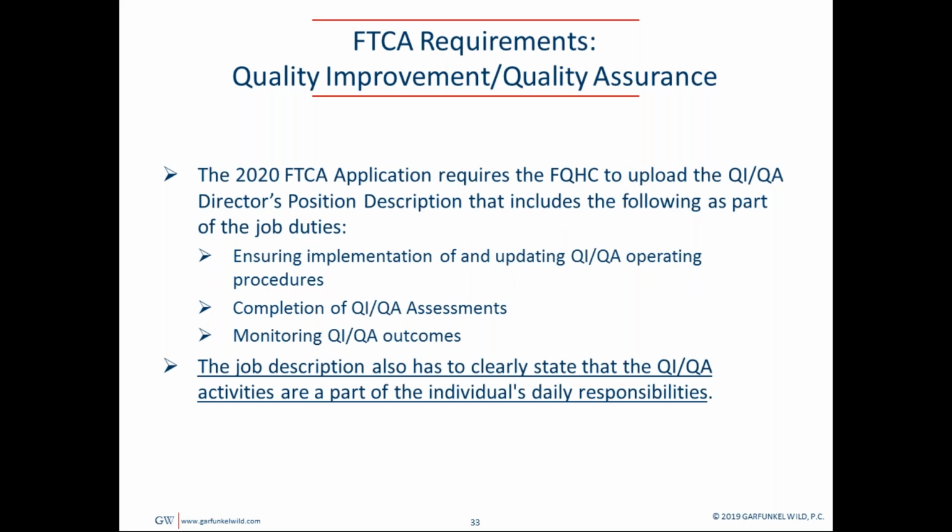You have to upload the QI/QA director's position description. And so the bullets that include the job duties, ensuring implementation of and updating QI/QA operating procedures, completing of assessments, and monitoring outcomes, those words should be included in the job description. So just take those bullets and make sure they're in your job description. And this is another one where the job description has to clearly state that the QI/QA activities are part of the individual's daily responsibilities.